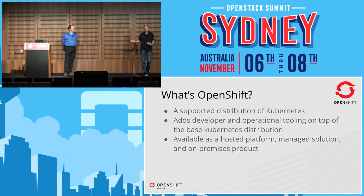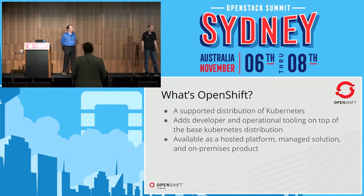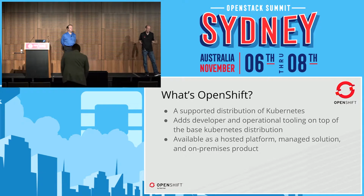Okay, so let's start with a little bit of details about OpenShift. It's a supported distribution of Kubernetes. We do add a number of things sort of on top and on bottom of Kubernetes. So on the operational side, we add a number of frameworks that don't come out of the box with Kubernetes, but give you a complete system.